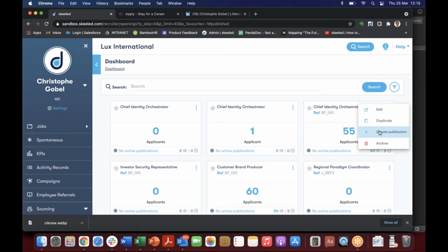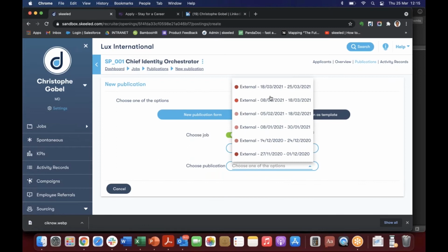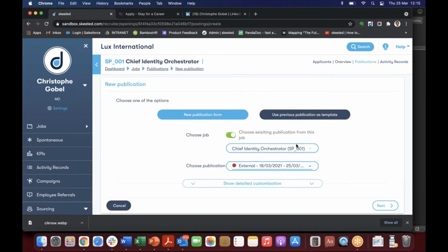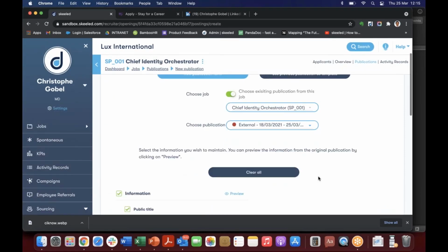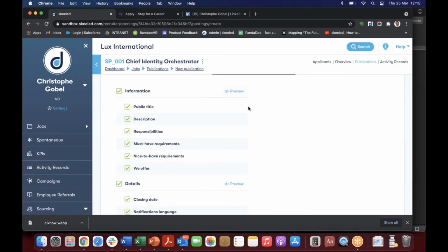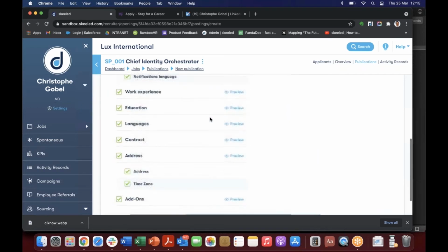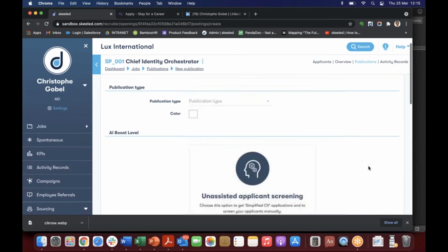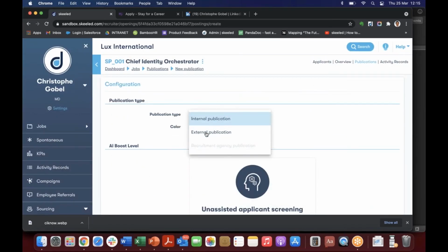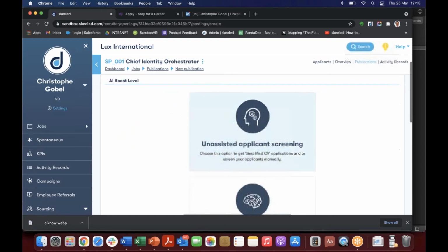So let's say we want to create a publication for this particular job. You can create a whole new publication or use a previous template. You can specify whether it's an internal or an external publication, and you can also specify what kind of information may or may not be included as part of this publication of a particular job. And again, this is totally flexible and customizable. Then you specify, again, whether it's an internal or an external publication. You could choose a color scheme, include a logo.